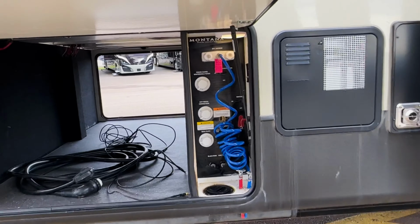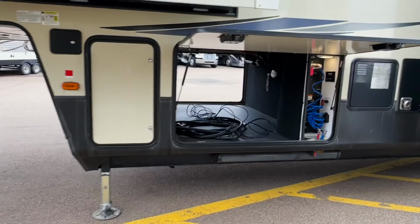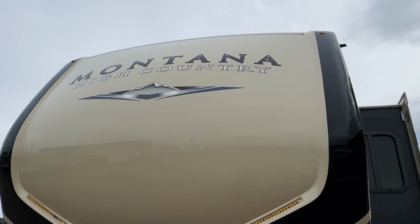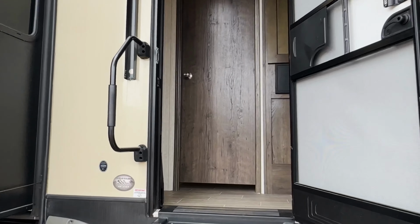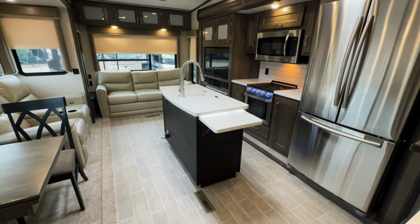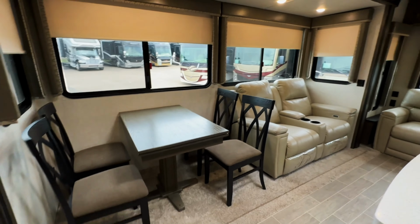There's a very nicely organized wet bay. Look at this beautiful fiberglass front cap with LED lights within the cap. Outside does look good. Let's go in. All right, walking into the Montana High Country with the mid-bunk. Folks, take a look at this. This is no entry-level fifth wheel.